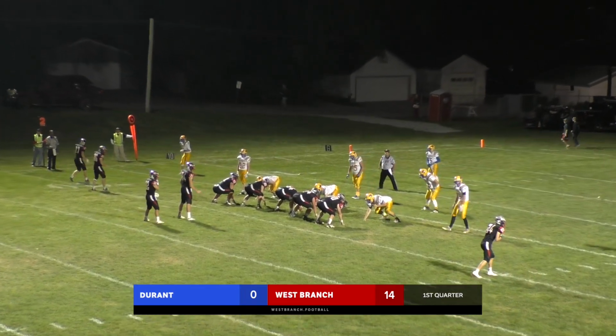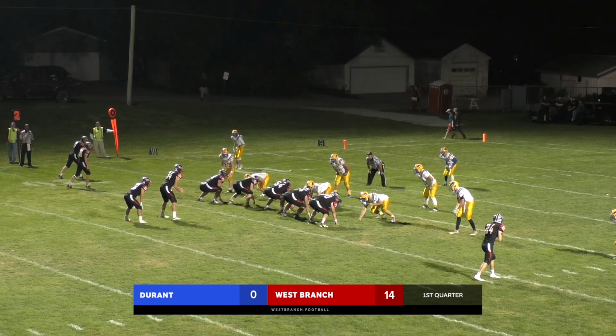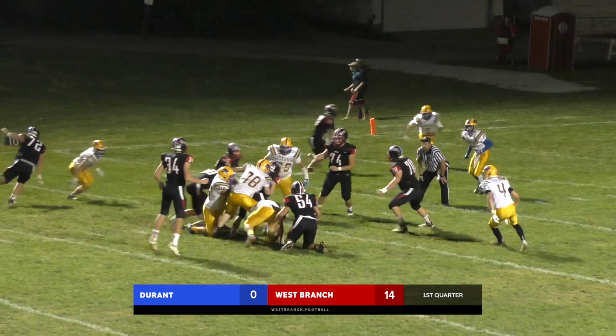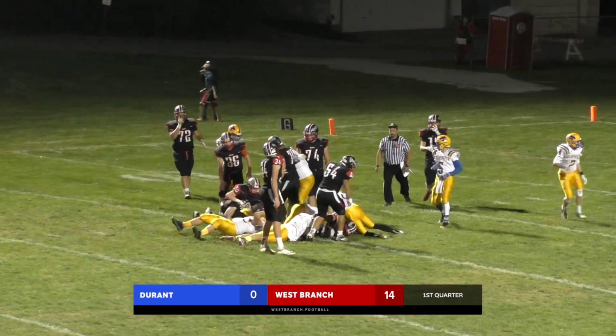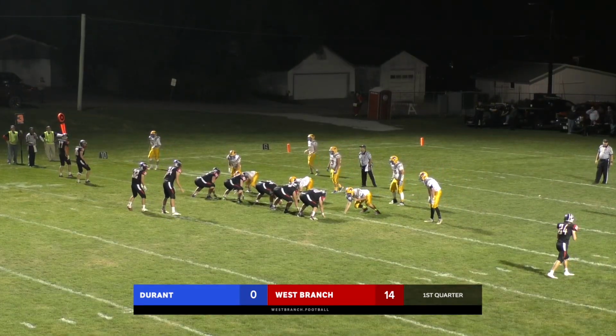Twins again, either direction. Freese and Donovan to the left. Graves and Shealy to the right. There is Lennox, and that hole is not there at all. He's fighting his way ahead to about the 15, a gain of that. We're going to run the ball.